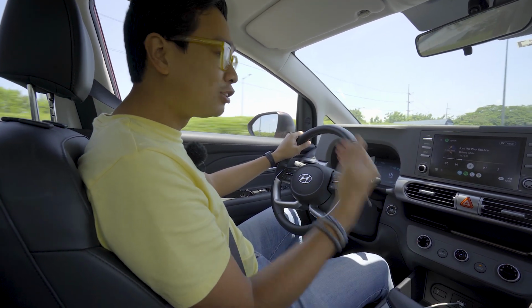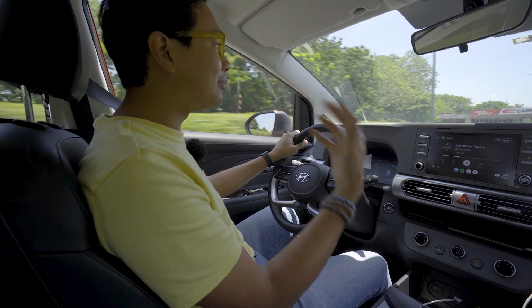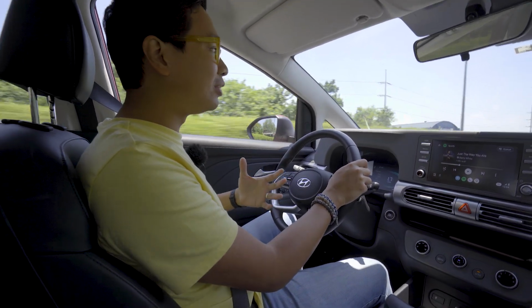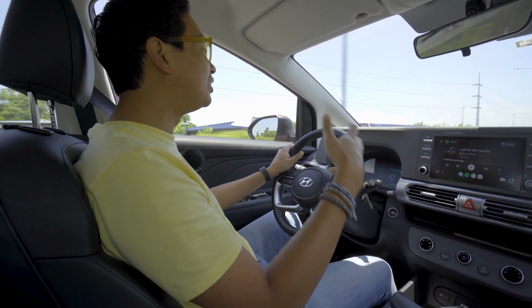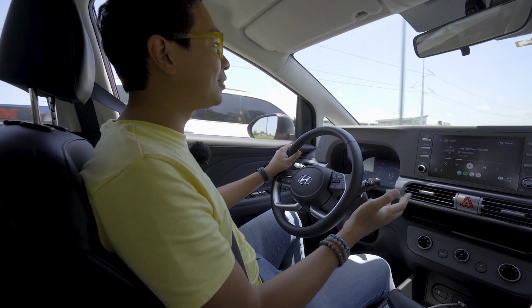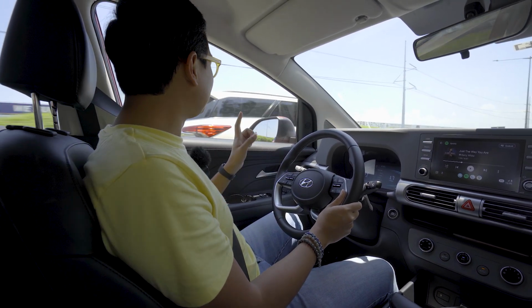The transmission is well tuned. It's an IVT, supposed to be their version of a CVT, but there's no rubber banding feeling. It feels smooth in upshifts and downshifts. It's very natural. So I like the way that the Stargazer drives. And also, it's actually very comfortable. In this class, with any MPV, you're usually used to a bouncy or harsh ride. But here, it's well-tuned. I'm not gonna say that it's as comfortable as, let's say, a sedan, but it's actually very good. I was expecting it to be more bouncy, but it's not.